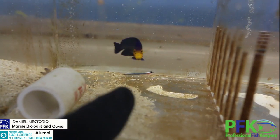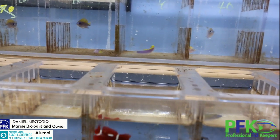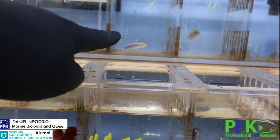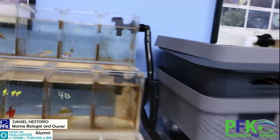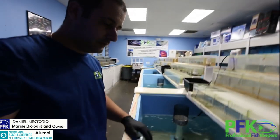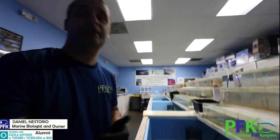That right there, that's a cleaner goby. We got this really cool one right here, I'm not even sure what it is, I have to let you know tomorrow. But that's a Caribbean fish. So besides those, I'm ready to get a massive shipment very soon for this system, which should be here not this Friday, the other Friday. So it's a lot to talk about.